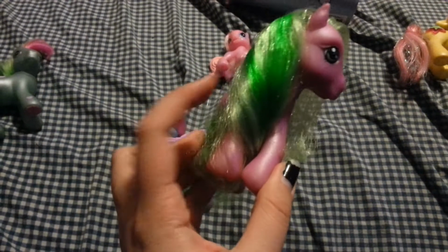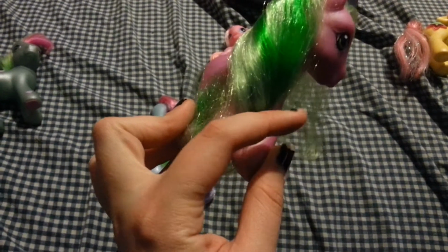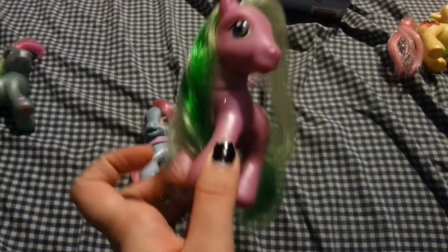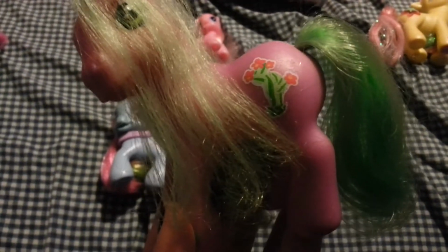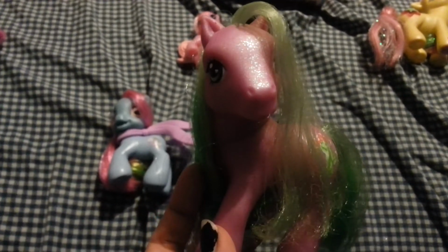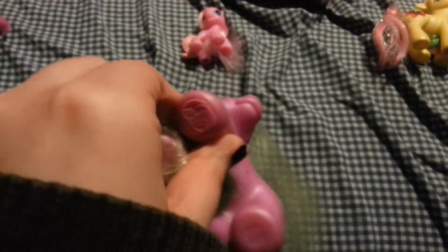I forget her name. I think her name is Desert something. I know it's not Desert Rose. It's Desert something, though. She has a light green mane with a dark green in her mane as well. She has green eyes. And her cutie mark is a cactus with blossoms coming off. So maybe it's desert something like that. Her face is blue. And with all ponies, she has the My Little Pony logo down here on her hoof. And that is also a magnet.